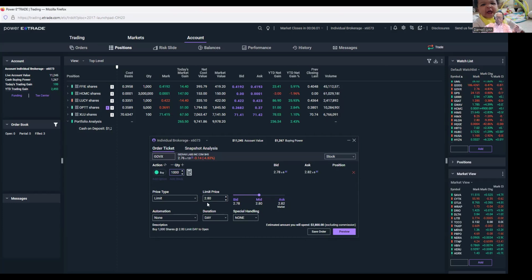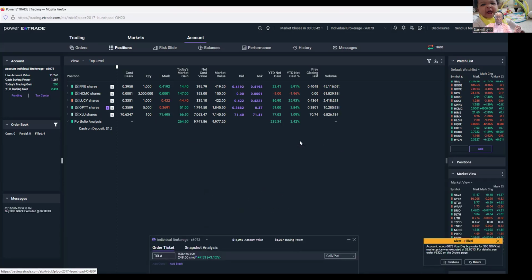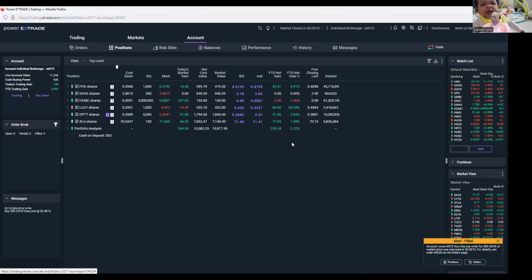I got a little bit of money now. They had $2 and something. I'm about 300. I ain't gonna take all my money and put on these knuckleheads. I just go ahead and buy 300 of them and let it go. Because if they're gonna do something, they're gonna do something. If they're gonna go to $100, $200 a share, 300 is just as much as if I had 1,000 of them. So okay, I got GovOx back.